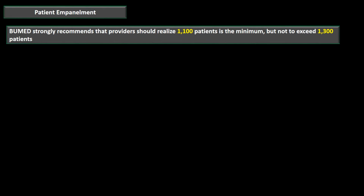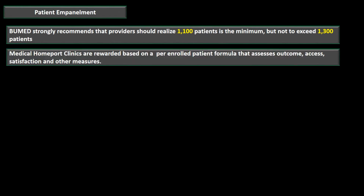So each provider on the team should have at a minimum 1,100 patients empaneled to them, meaning that those 1,100 patients, when they come in to get seen, should see that provider. He or she is responsible for those 1,100 patients, but no more than 1,300. Minimum of 1,100, a maximum of 1,300. Those belong to that provider. He's responsible for their overall health and well-being. So when they come in to get seen when they're sick, or for periodic assessments and things like that, they should see that provider. They're empaneled to him.